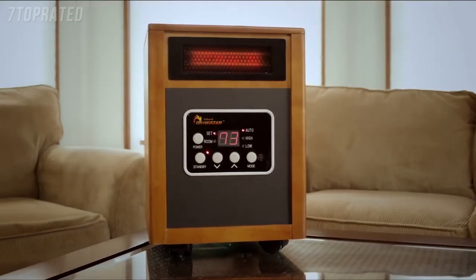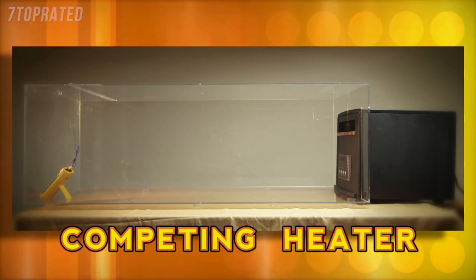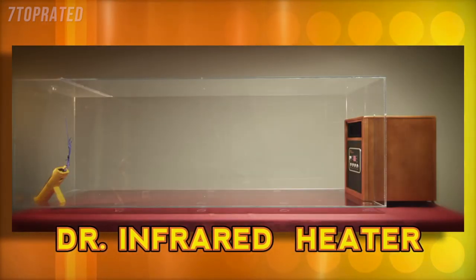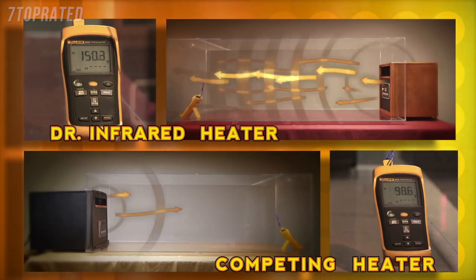No other heater on the market can match Dr. Infrared Heater's performance. What do you say we show our viewers at home just how fast Dr. Infrared Heater works? Great. Here we have two airtight chambers. Inside one is a space heater with a price tag of over $400. And in the other is Dr. Infrared Heater, which costs not even half of that. Just imagine what this revolutionary heating system can do in your home.